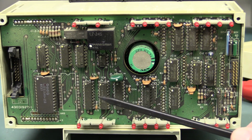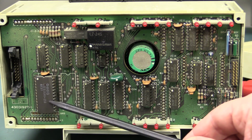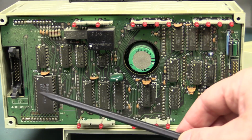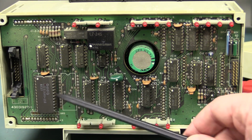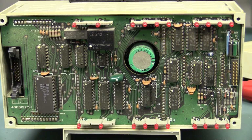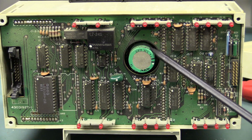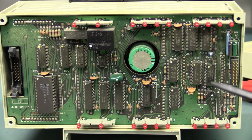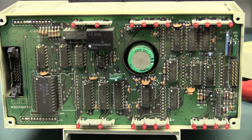Oof, inside, really dating this sucker. 4000 series CMOS, 7400 series TTL. Looks like we've got ourselves some sort of ROM over here, but where the processor is, I don't know. It's got Seek on it, but it's got -250, which indicates it's some sort of memory, like mask ROM or something like that. So interesting. Got a huge big super cap under here, 0.47 microfarads, so half a farad. Got ourselves a relay and some LEDs mounted on nice little standoffs there.